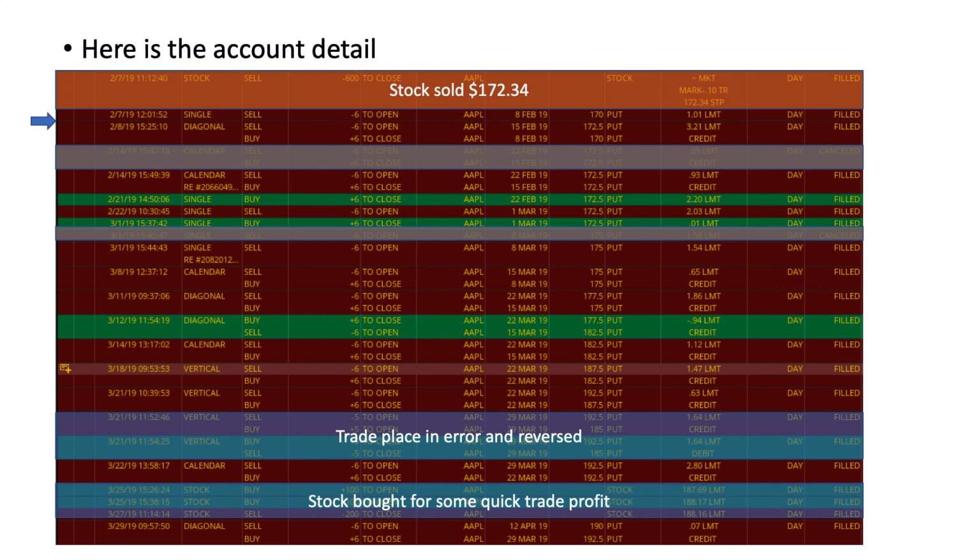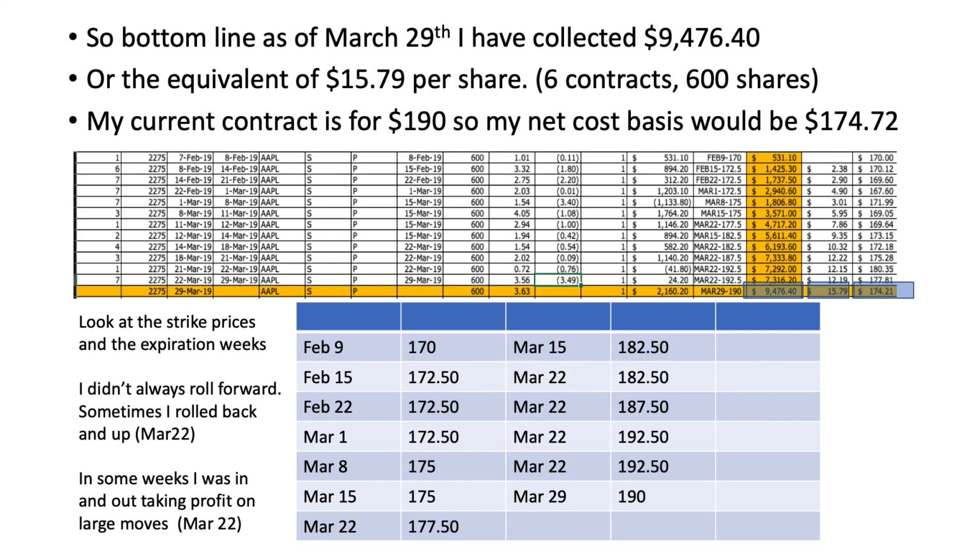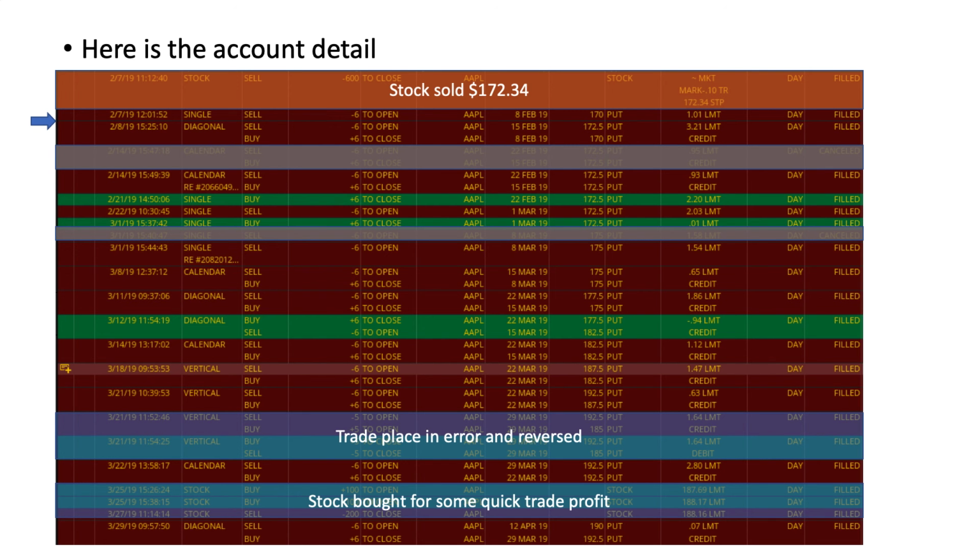That's what I showed you in the previous slide, which was buying them back for 11 cents and selling the next ones for $3.32. So the net credit to me was $3.21. Got a trade down here in blue, which was a trade that I placed in error. And then another trade down here that I blued out, which I bought 200 shares and then sold 200 shares because I just thought there was an opportunity to make money in Apple outside of the short puts.